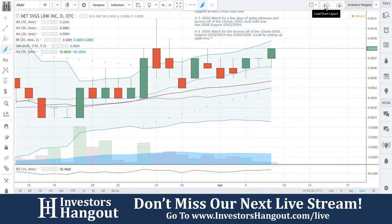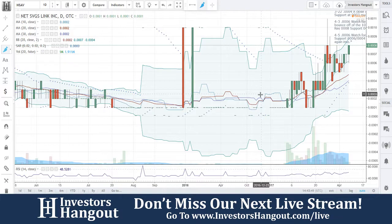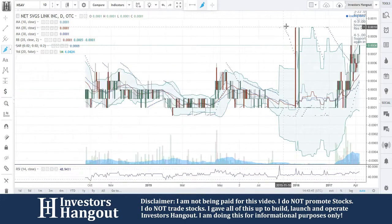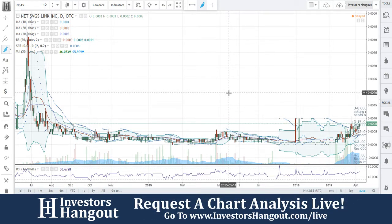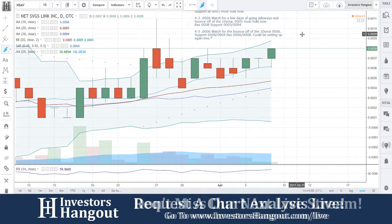If you guys hit that break, that 0008, it's going to go much higher, in my opinion, especially looking at the way that this thing's setting up. After 0008, your next stop will be 001. If you guys break that, it's going to be going up much higher. We're looking at 002, probably the next stop. But let's focus on what's going on right now. Watch for that volume start picking up and break you guys through that 0008.